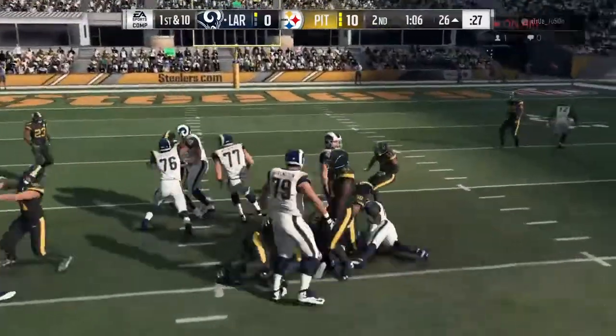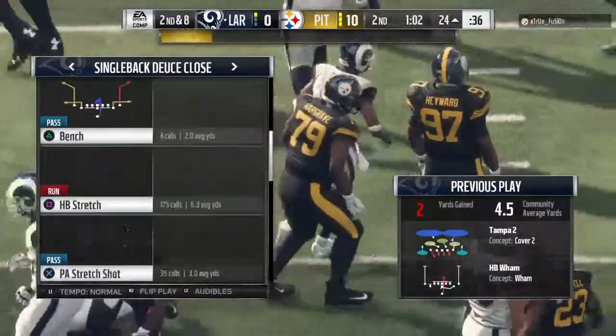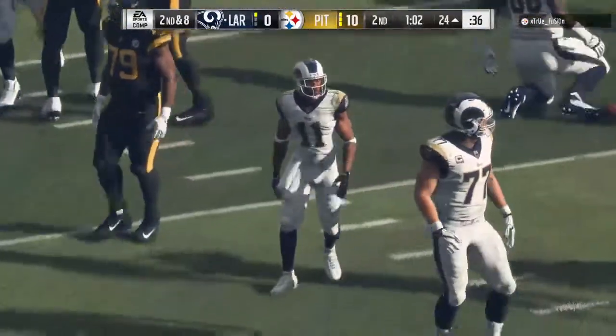And to give this time to the tailback. And not much of a hole there as he gets it down to about the 24-yard line. 2 yards on the carry there. It'll be second down.